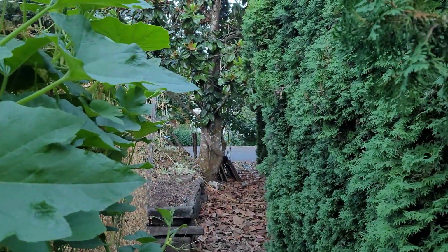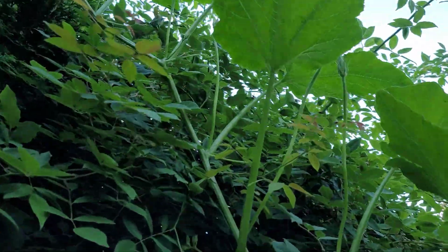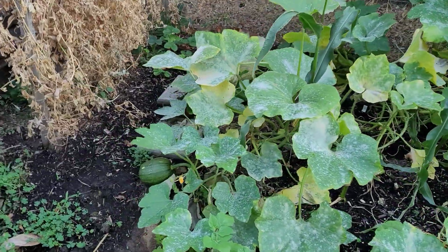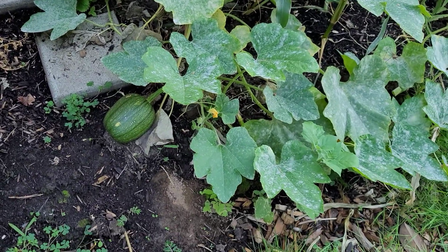That's kind of the back pathway behind the compost area to the street. You can see the pumpkin vine is coming up here and then working its way into the rose gate. I think the only other pumpkin that I've spotted in here, which I don't think would be ready by October, by Halloween, but maybe if I'm lucky by November it could be ready. That guy there.